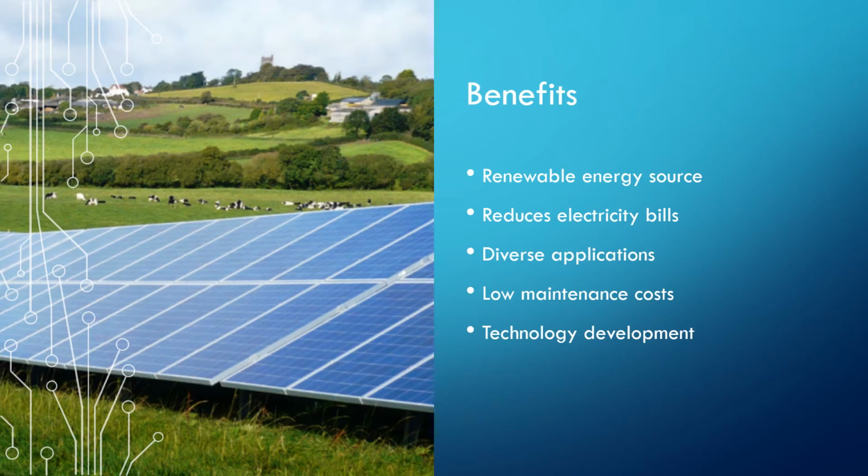Now we are going to discuss a few benefits that go along with solar panels. The first being that it is a renewable energy source. As long as we have the sun, we cannot run out of solar energy like we can other sources of energy. Secondly, this reduces electricity bills. This is an investment. It will be a pretty penny to start up, but will overall reduce the amount you pay for electricity or heat usage.